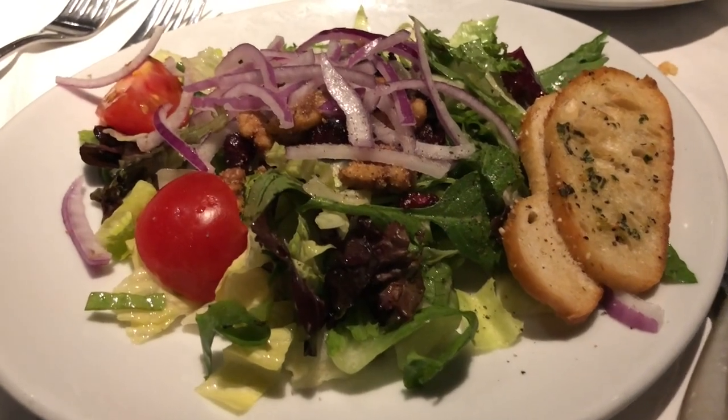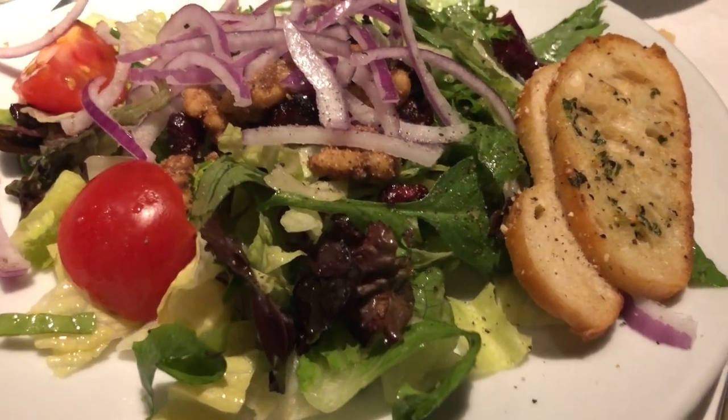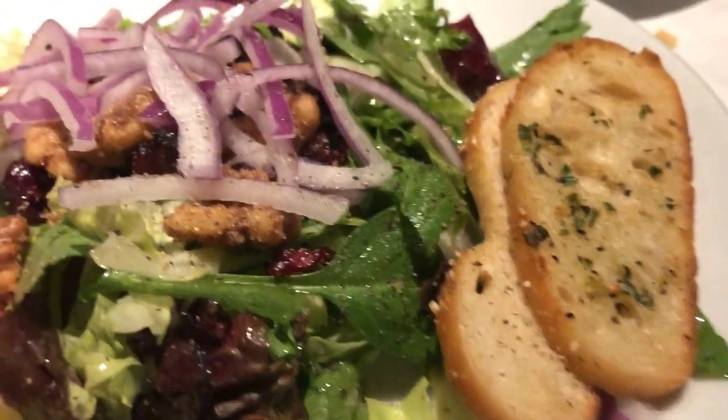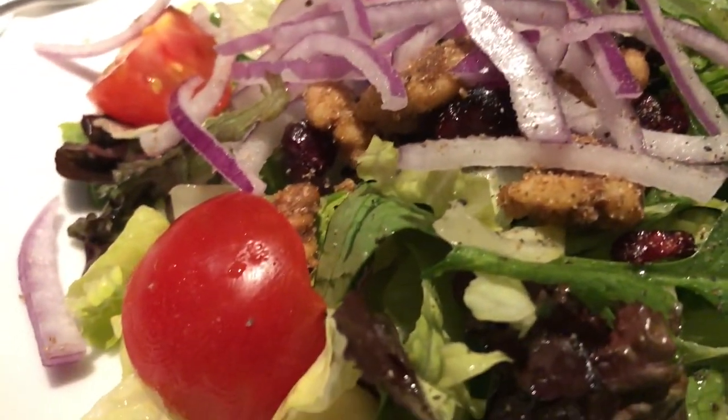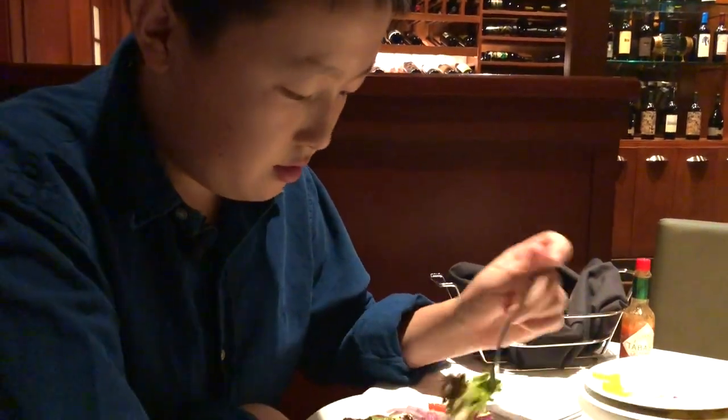There's my salad. This is the Flemings chop salad. Root vegetables, cranberries, onion, red onion, tomato. And vinaigrette. Looks really nice. We'll try the salad now. Looks really good.